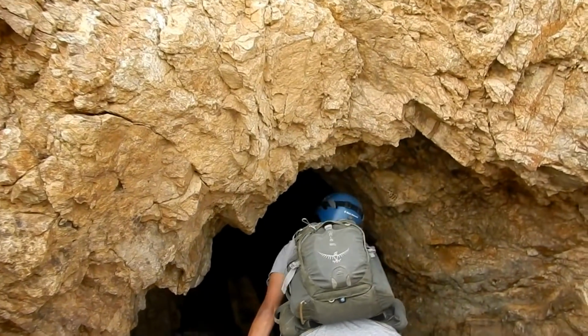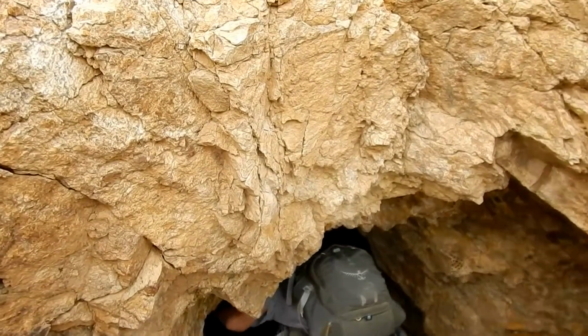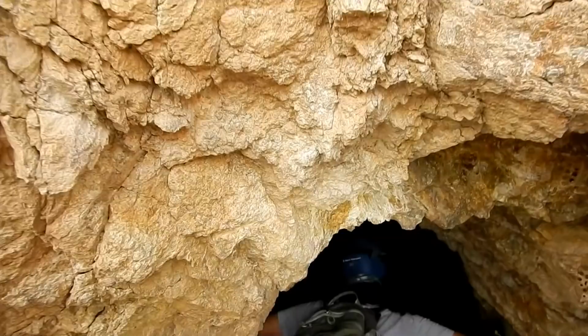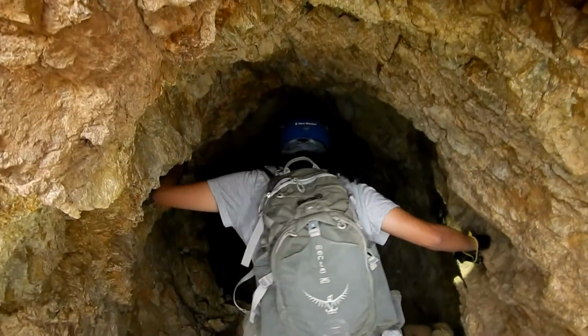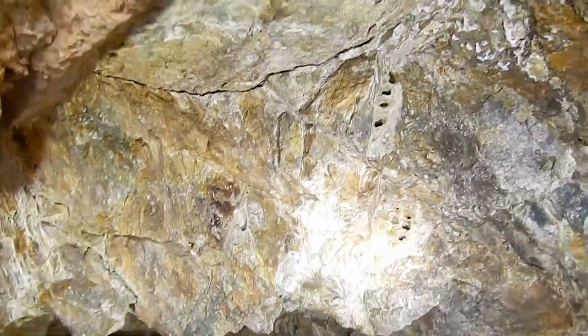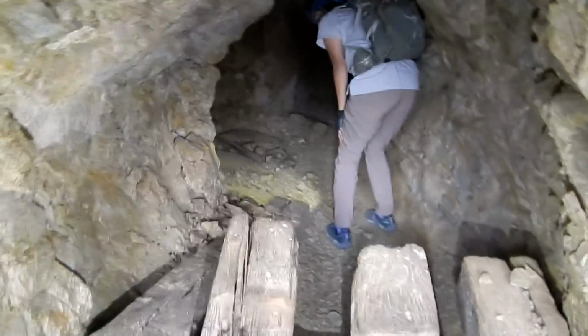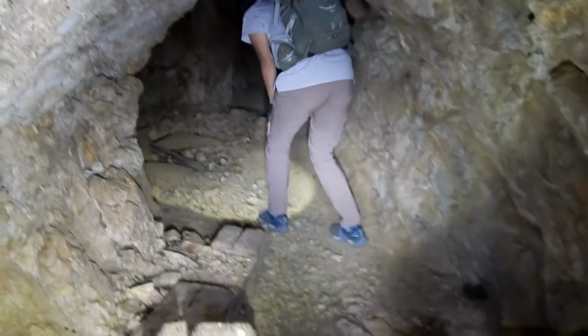Yeah, we're making entry here. A lot of big wooden timbers here. Yeah, big time. We don't know what these are from. Maybe from a head frame inside the mine or a shaft of some sort. Is this those mud daubers? Yeah, that's what those are. Whatever they are. So we're going to check this out.